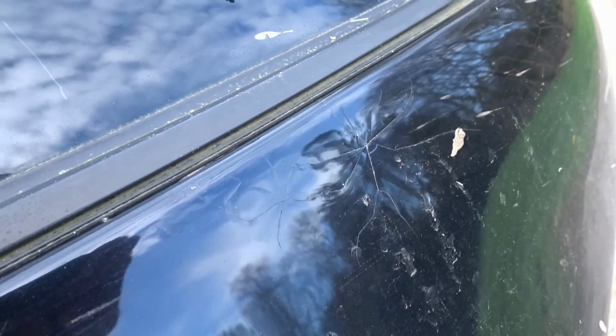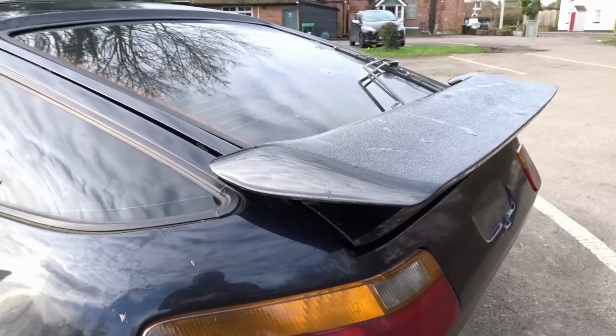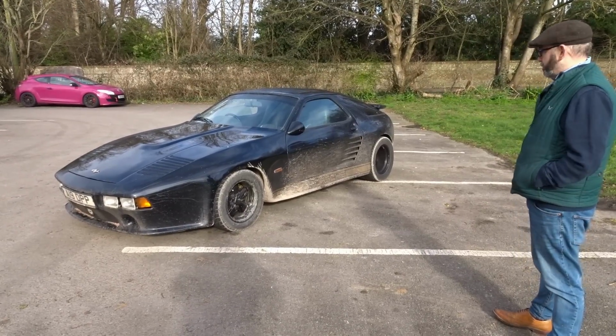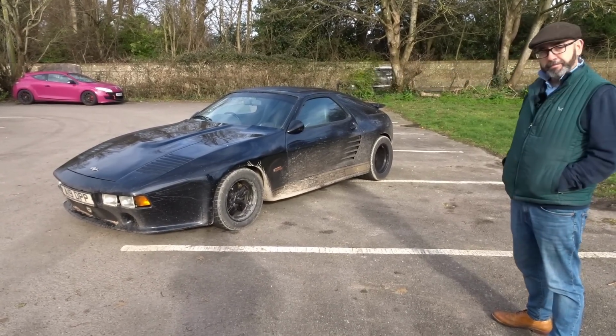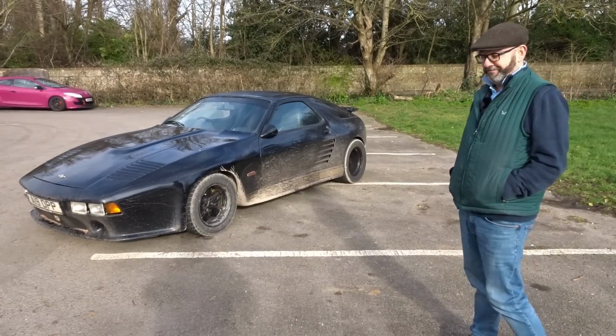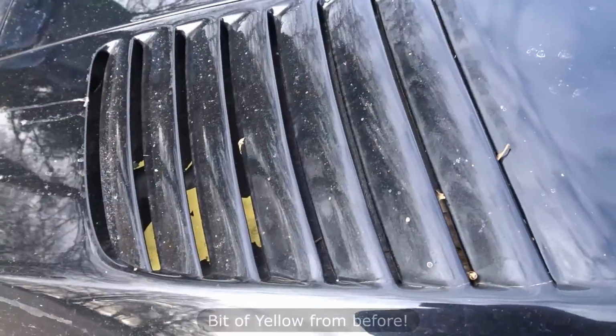I think it's got a different spoiler to the original spoiler that was on there. I think that's the S4 spoiler possibly. Okay. And this is an S2. As with any old car that's been modified, people have put parts on it, and you'll never know.